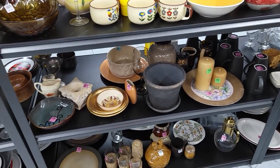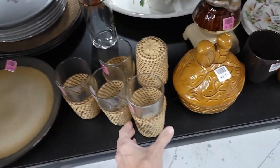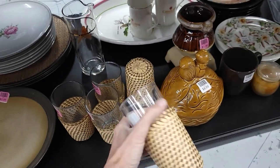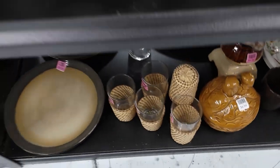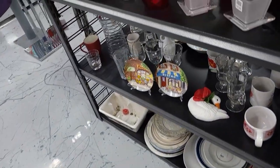I do like those three little mugs there, and I'm not even sure why I didn't look closer at them. But I did look at these glasses that were just in these little rattan sleeve coasters. And those I see all the time. Okay, anything else in this place?